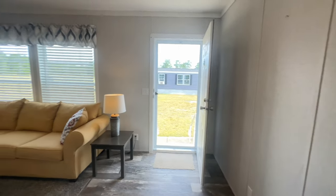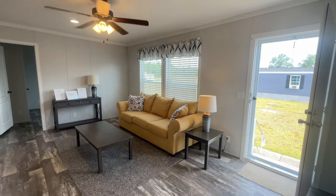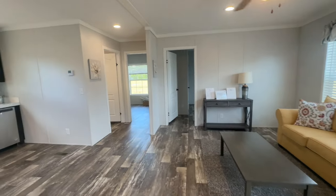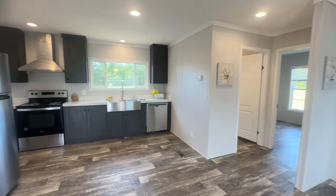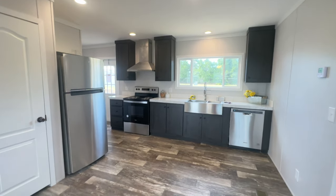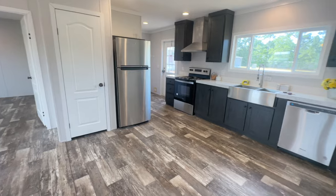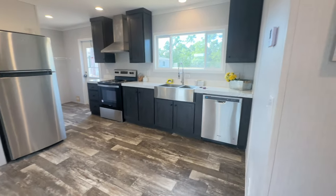We're always showing larger houses for big families, but it's always nice to tour the smaller homes as well, because there are a lot of single people or empty nesters or people that have decided to downsize that are looking for homes as well. And sometimes those big homes are just too much house, you know what I mean? So I love going in the smaller homes, even the smaller double wides, to give you guys an idea of what is out here as well.